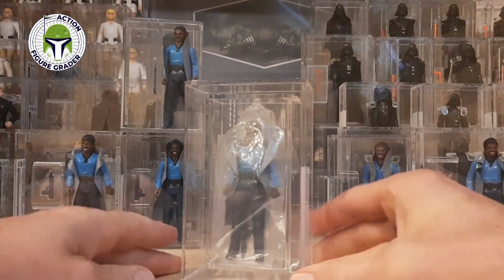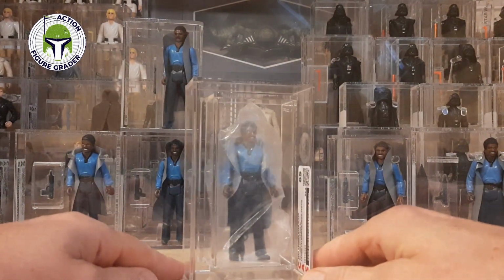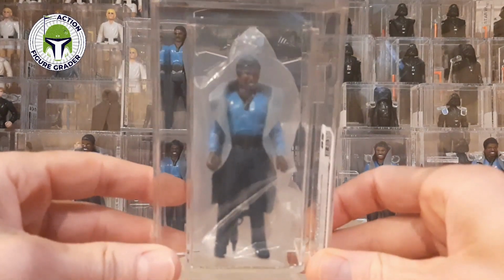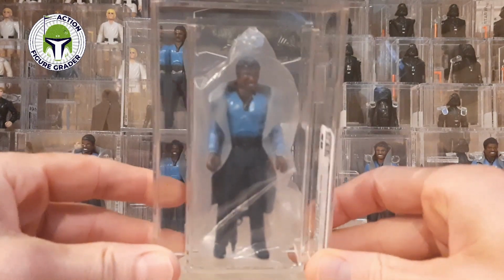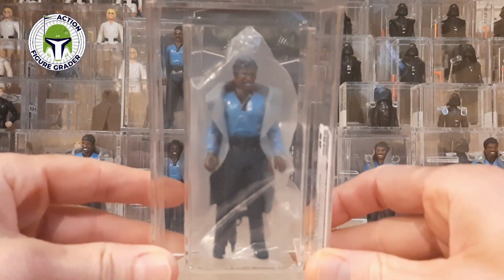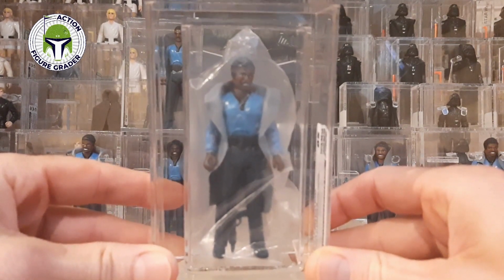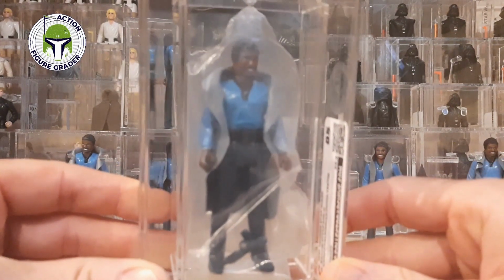Chris, as mentioned on the live stream, has an amazing collection of baggies, and he was kind enough to send me this Lando Calrissian. I apologize for the glare, but this is a bagged Lando that he just got back from Collector Archive Services. No sooner did it arrive that he decided to give this to me. So that was really kind of you, Chris. Thanks so much. This is a Lando in an ESB-H baggie.